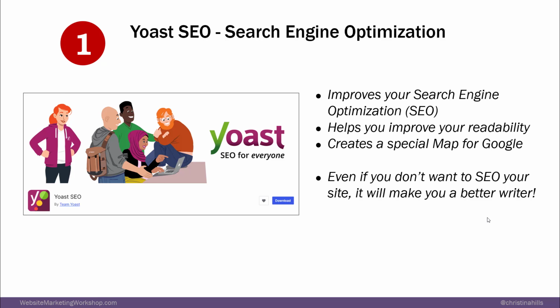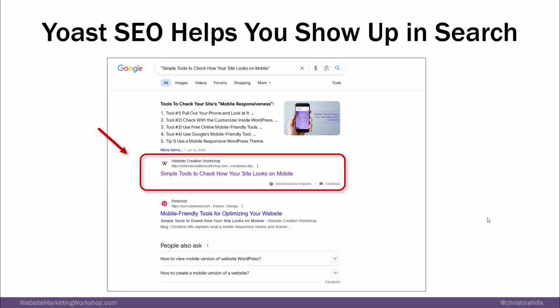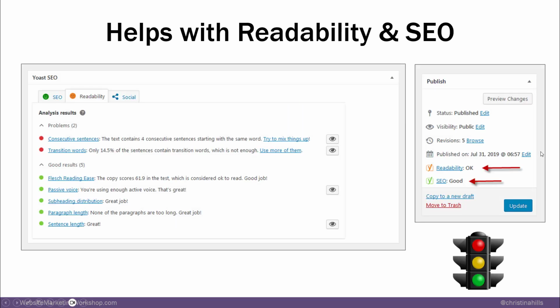And even if you don't want to SEO your site, it'll make you a better writer. Like some people, for some reason, they don't want the search engines to find their site. But that's fine. This plugin will make you a better writer. So Yoast SEO, that's the name of the plugin, helps you show up in search results. So here's an example of one of my articles, and this is how it looks in the search results. And it also helps with readability.